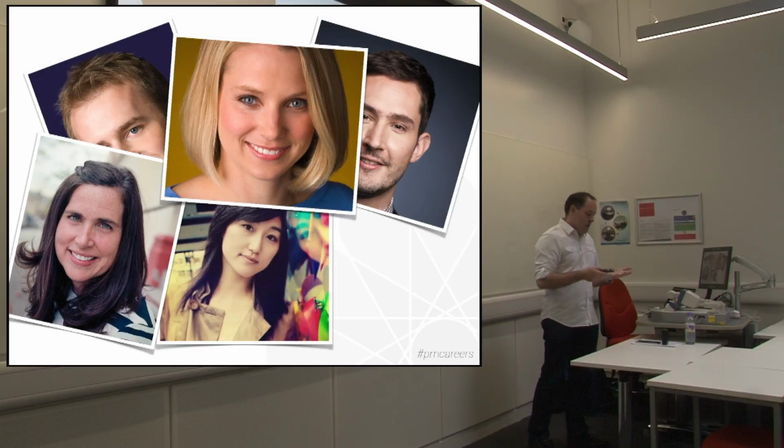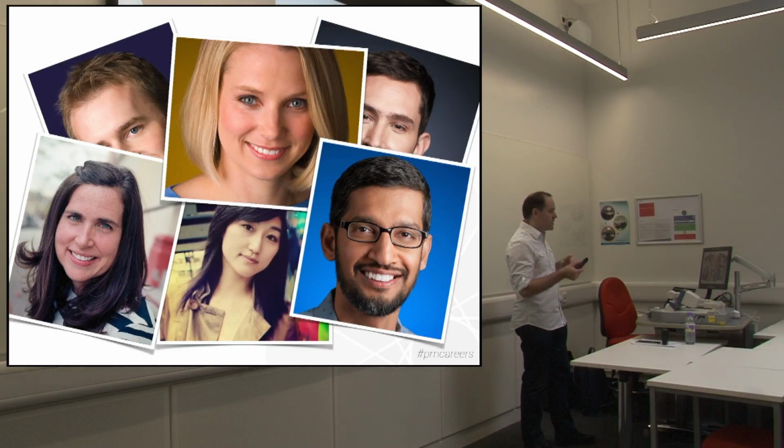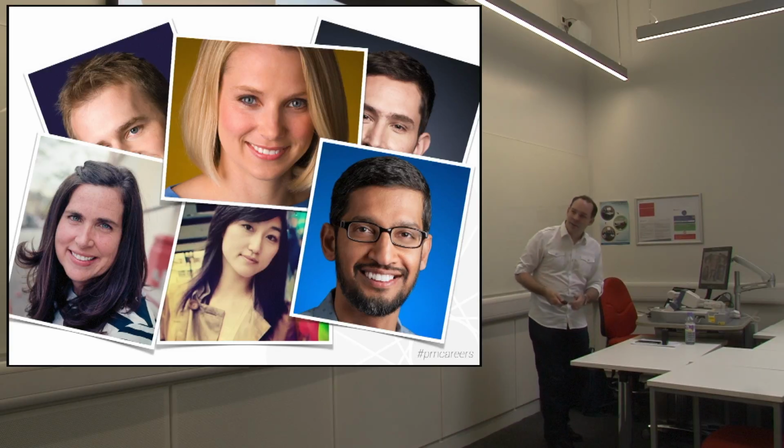Marissa, famously one of Google's first product managers, and was the product manager for Google Search for many years, now the CEO of Yahoo, and was the person who originally founded that Associate Product Manager program I mentioned, and has now taken it with her and started one at Yahoo as well. And then, of course, Sundar, who was originally product manager for Chrome when that launched, the Chrome browser. Because that went well, he was given Google Apps. That went well, so he was given Android, and now he's CEO of Google. So he's doing all right.